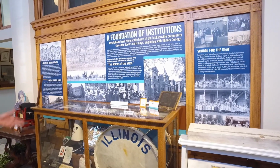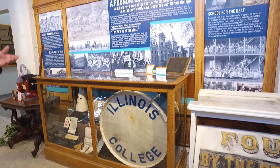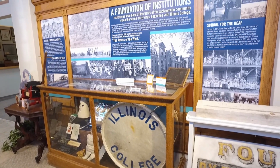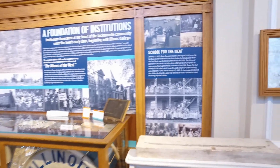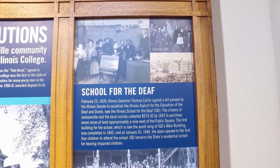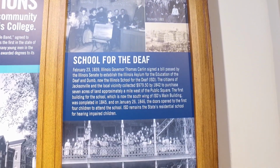We're known for that, plus the two educational institutions, what was eventually known as McMurray College and then Illinois College, the oldest college in the state of Illinois. And these give you a really good. Now, the School for the Deaf, of course, is still here. And you can see in 1839, and these are old institutions. These were started many, many, many years ago.